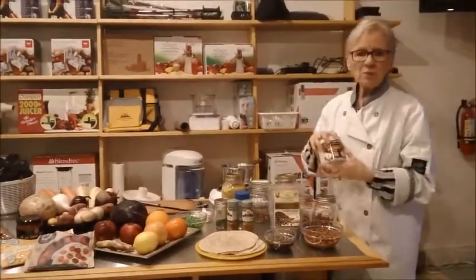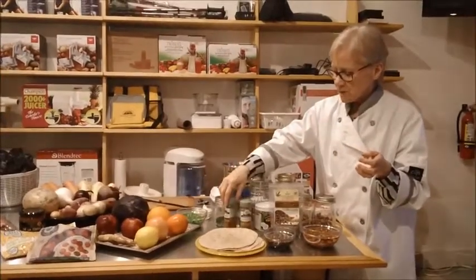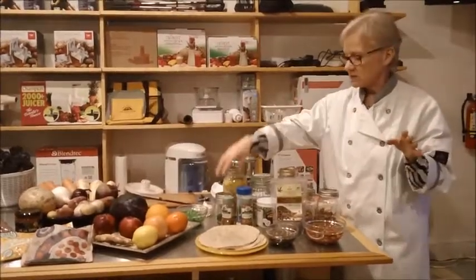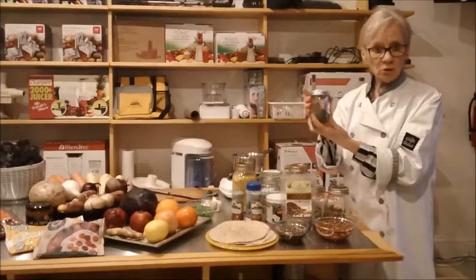We have our coconut oil, all of our organic spices, and our sea salt. These are things you have in your cupboard, your pantry, all the time. And last summer we grew mint, and we have some wonderful dried mint that we have.